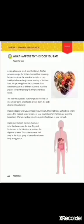Digestion begins when you put food in your mouth. Chewing breaks up food into smaller pieces. This makes it easier for saliva in your mouth to soften the food and begin the breakdown. After you swallow, muscles push the food down to your stomach. Inside your stomach, muscles churn acid to further break down the food. Digested food moves to the intestines to continue the digestion process. The nutrients are carried away in the blood, giving all parts of the human body energy to run.